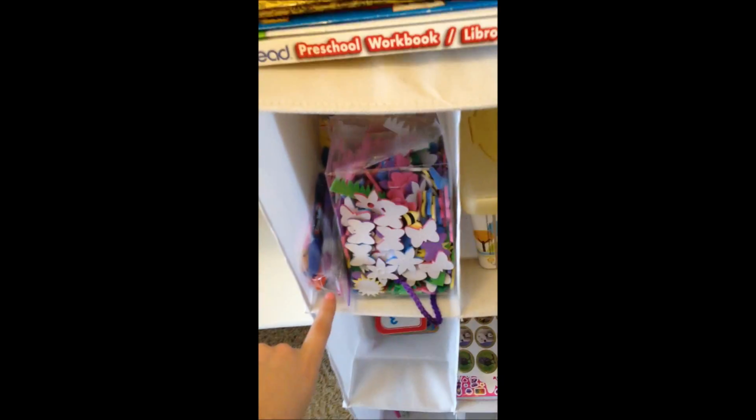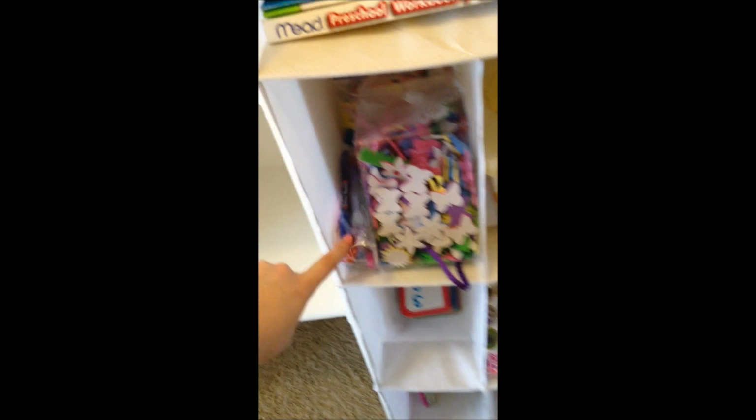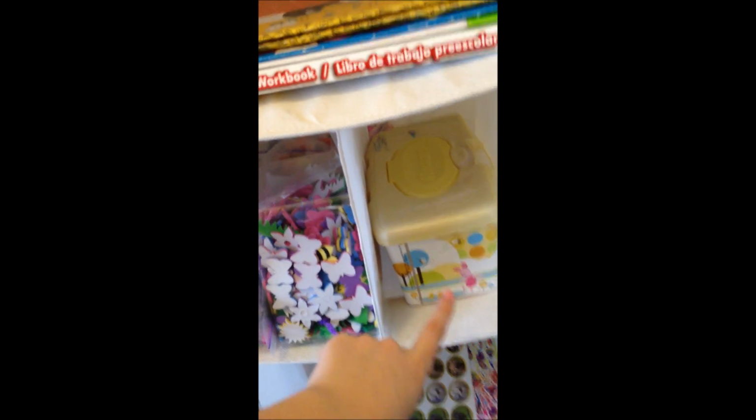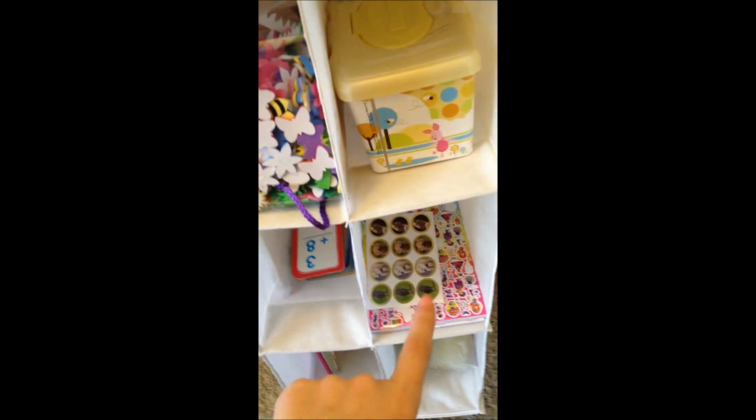So I have stickers, like foam stickers and letters and glitter pens. Crayon box, it's just an old Huggies wipe case. Addition cards, stickers. Down here is her little pretend journal that she does. Don't hang on that, baby. And then here is my hot glue gun, and actually, you know what, I'm going to move that.